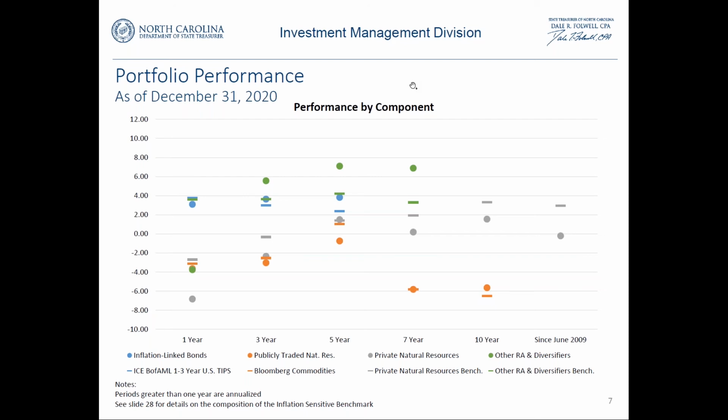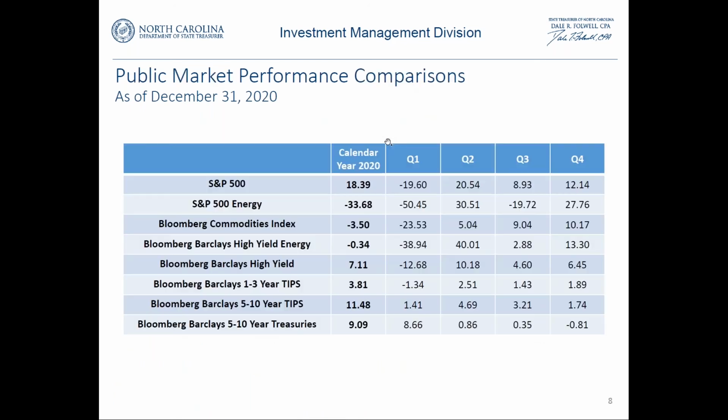So if our illiquids are doing well over a long period of time, and then our liquid exposures are really closely correlated to their appropriate benchmarks, I don't really see a lot of issues on a go-forward basis, or just in general. Well, I'm going to move forward to the next slide that I kind of alluded to already.